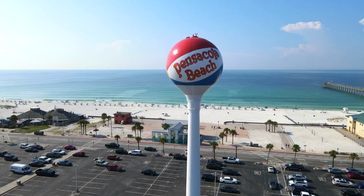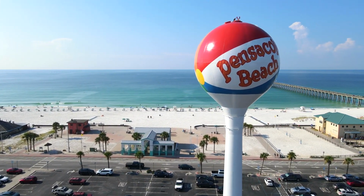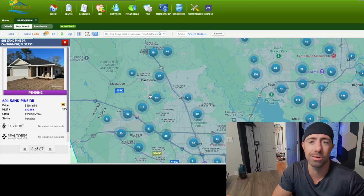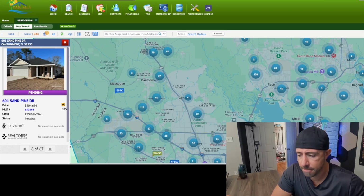You're still going to be further from the beach, guys. So the further north you go, the further from the beach you are. Might be a little bit less desirability being further from the beach. Some of you do like it. You're like, I don't want to be that close to the beach as long as I'm within like 30 minutes or so. But it's good to see these numbers. That one's pending.